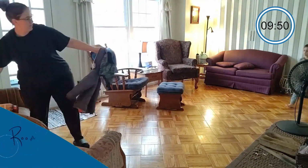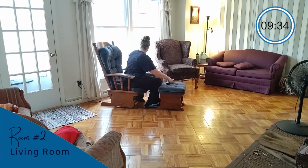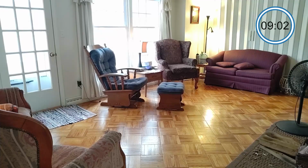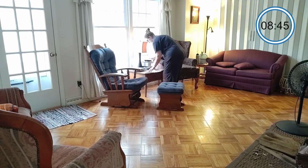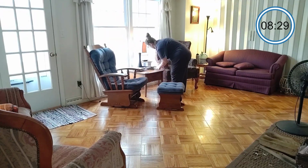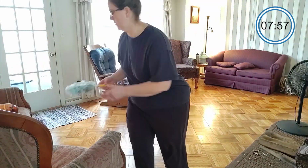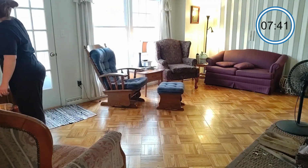Now I'm on to room number 2, which is the living room, and mainly this just needed a side table cleaned up, needed dusted and vacuumed. Now this is just a really quick dust, it's not like thorough by any means, but it makes it look a lot better and kind of hits the spots that are the worst.